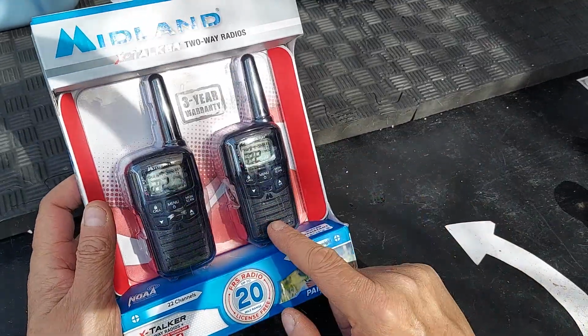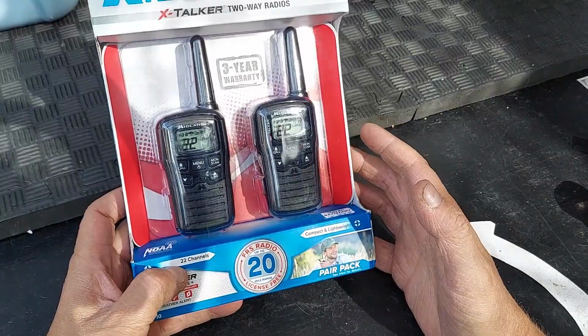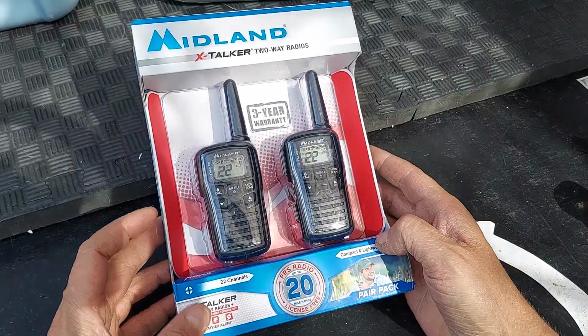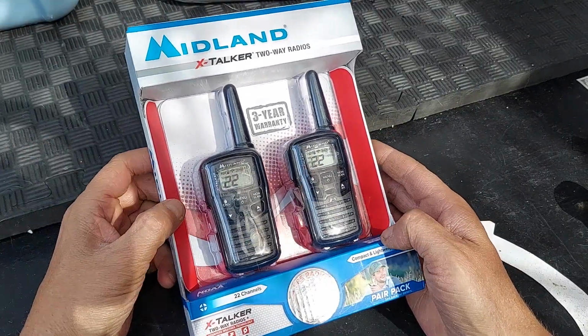Each one uses 3 AAA batteries, and those batteries are going to last a good long time. These are from Midland, so you know they're going to be quality. Super popular, super rugged FRS radios from Midland.